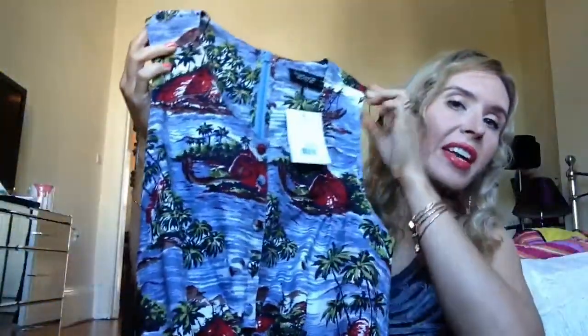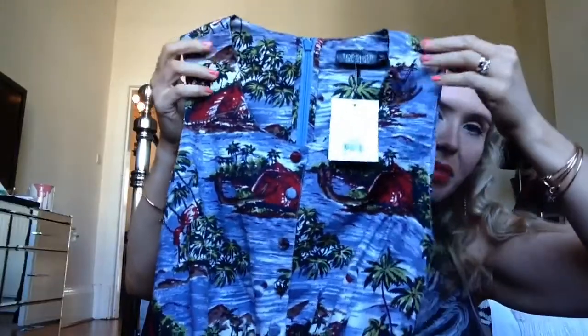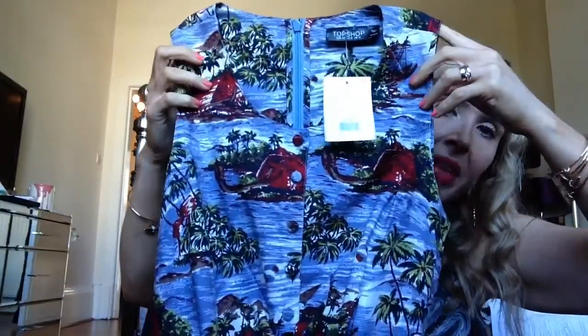And the final thing that I picked up from Topshop was this amazing dress, which I just love. So it's got that kind of tropical print, it's got a shipwreck on the front. It's a cotton material, although it almost looks a little bit like denim. And it has the buttons to the front, but it zips up the back as well, so you just put it on with the zip. And it also has this amazing detailing on the waist. It has this cutout here and this little tie bit here, and it shows just a tiny slither of skin, which I think is quite cute.